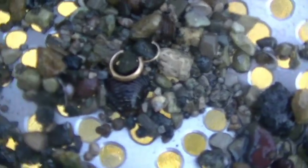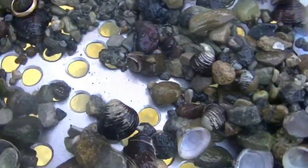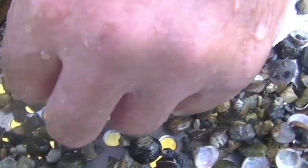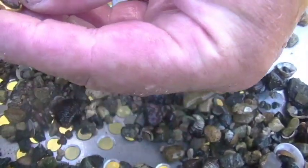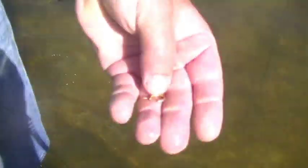Alright. It's not a ring, it's nearing, but I think it's gold. It definitely looks gold. It's gotta be. Yeah, it's gold. Wow, that's gold. Yep, look at that thing shine too. I don't think that's old though. No? Might be old, huh? It's a clip on.